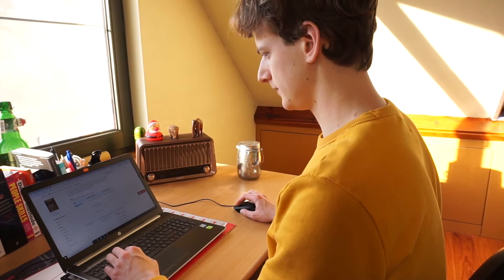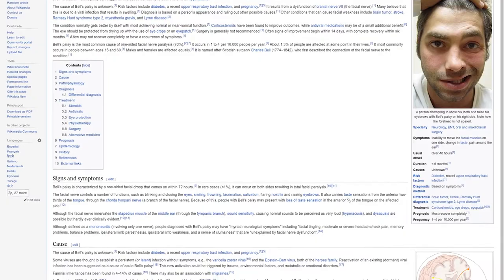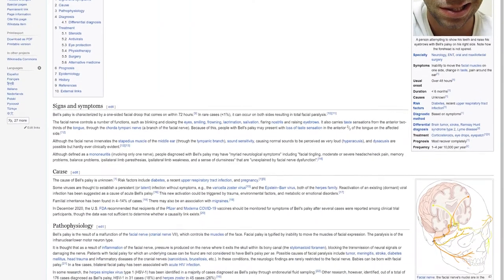Looking for papers. Let's start with regular facial symmetry exercises. Google Scholar didn't find anything about facial symmetry exercises except for some papers about facial symmetry exercises for people with Bell's palsy. Personally, I didn't know what Bell's palsy was, so I used Wikipedia, and it turns out that Bell's palsy is a type of temporary paralysis that affects one side of your face.